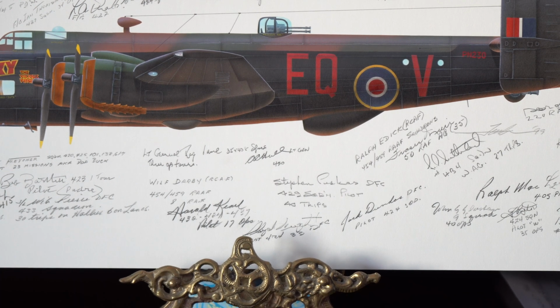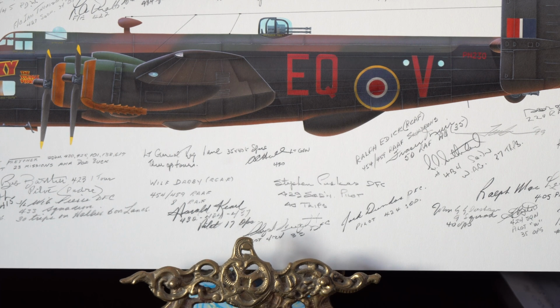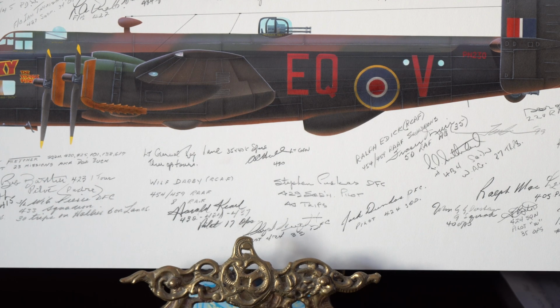Reg Lane was born in Victoria, British Columbia, and he joined 35 Squadron in the fall of 1941, flying Armstrong Whitworth Whitleys. On March 27th, 1942, he participated in an attack against the German battleship Tirpitz in the Norwegian fjord near Trondheim. By the end of his first tour, General Lane was awarded the DSO and promoted to squadron leader.